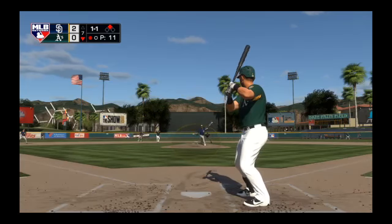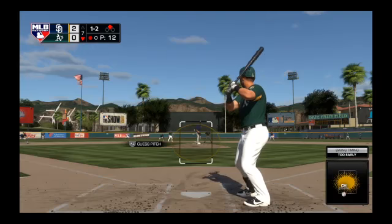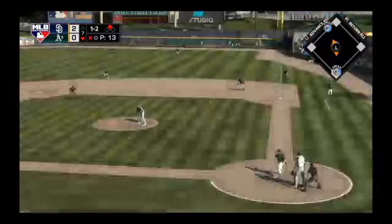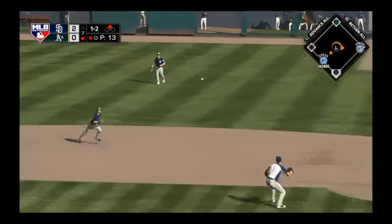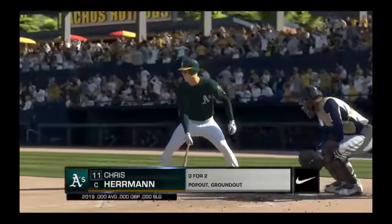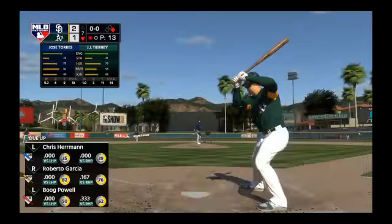Ready with the 1-1 pitch. Changeup gets him out in front for strike 2. Hit hard to the right side, and that's through into right field for a base hit. He'll come home with it, but not in time as the run scores and the lead is trimmed to 1. Digging in, Chris Herman. He comes in 0 for 2 thus far.